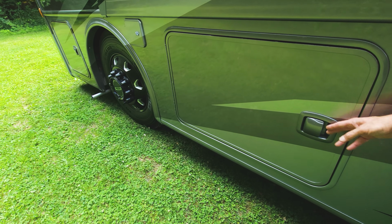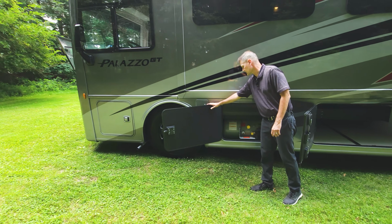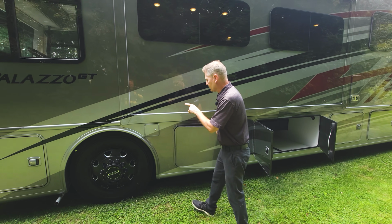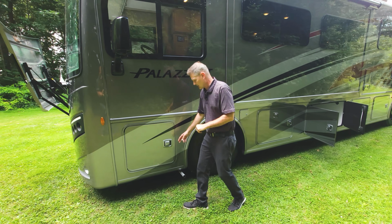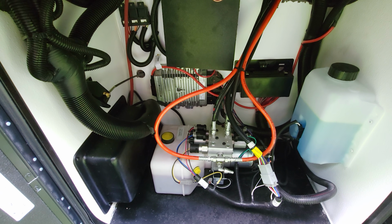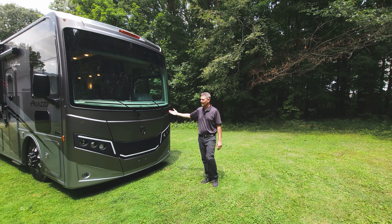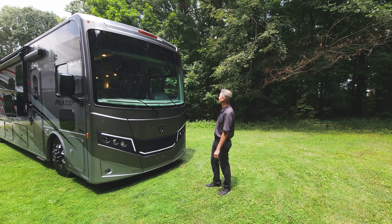Go ahead and open one more bay, another side hinge slam latch bay to show you. This is our propane tank. You're going to need your propane on for your hot water and your heat. This is the other fuel fill, so again, you can pull in either side of the pump. Then in here, this is going to be how you open the hood, and this is going to be essentially the guts for your one-touch leveling system. And that takes us right back to the front of the Palazzo GT 37.5 with the Stealth package.